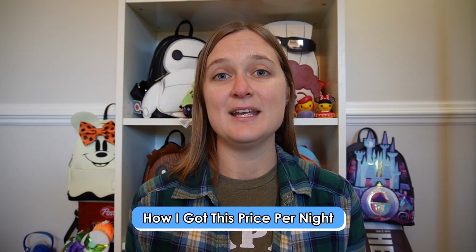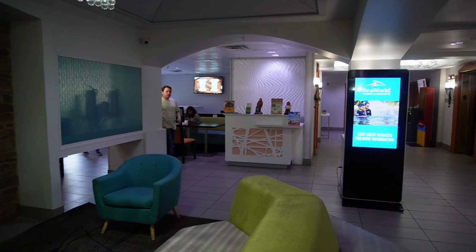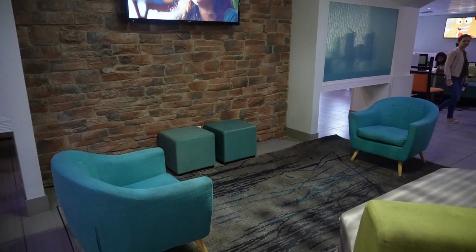There's a couple of things that went into how I got this price point when staying at the Best Western. For one, I visited during September, which is the cheapest month that you can visit Disney World. A lot of times ticket prices and hotels are going to be cheaper during that time, so I'm not sure if off-property hotels also reflect that pricing. If it's also the cheapest time for off-property hotels, that's something you might want to look at when deciding when you want to visit Disney World.